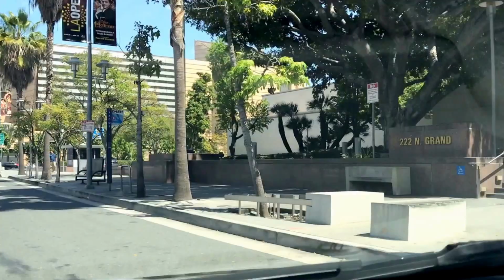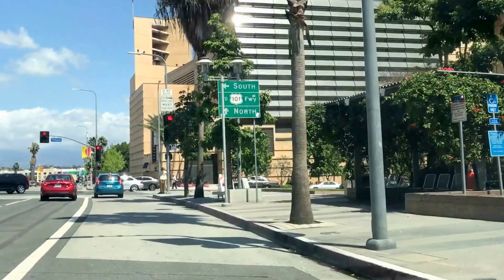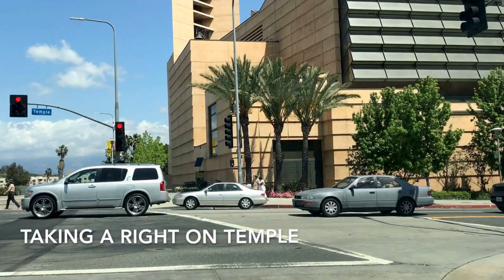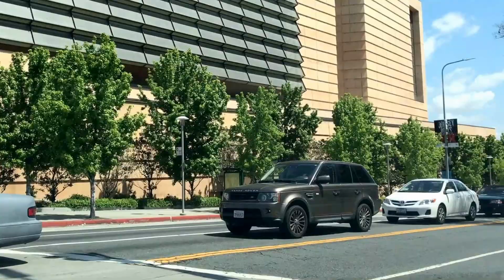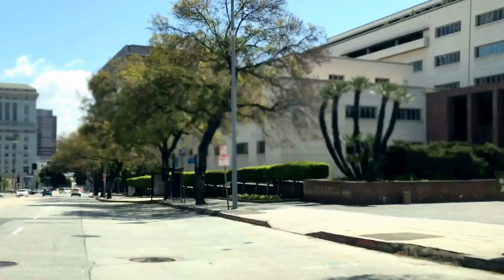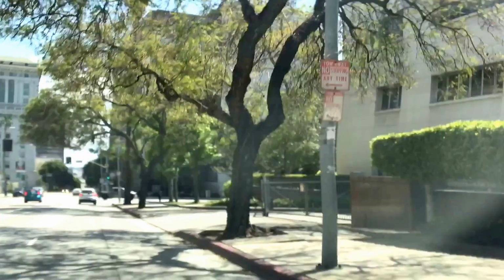Circle around and go to the front portion of the courthouse. So here we are on Temple and Grand. Right. Okay, again, here's the courthouse. It's the back side of it. Oh, I'm sorry. No, this is not the courthouse. This is Kenneth Hall. The courthouse is on the other side of Grand Park.